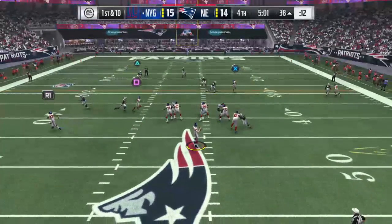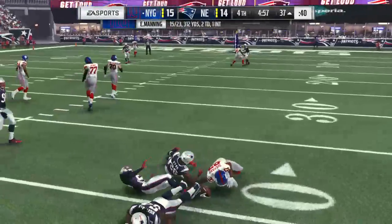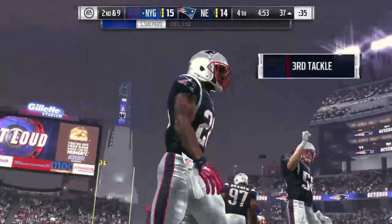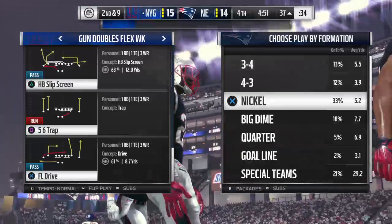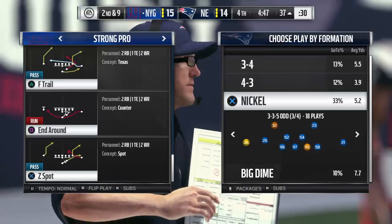On 1st down, Manning to Shepard, complete over the middle. Just a yard on the catch there. It'll be 2nd and 9. Well, if you do read man coverage, Brandon, the drag route's a pretty good one to run against it because you're running away from people on it.